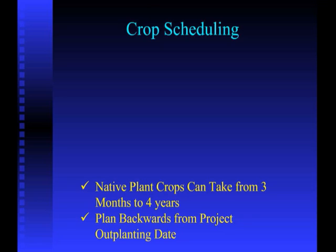And as it says there on the bottom, native plant crops are extremely variable in their growth rates. They can take as little as 3 months, whereas a lot of the native grasses grow very quickly, especially in containers, to as long as 3 to 4 years. One native plant that we are producing here in the western states is called bristlecone pine, and it grows very slowly, and it takes 4 years to get up to a 10 cubic inch size that's suitable for outplanting. So there's a lot of variation.